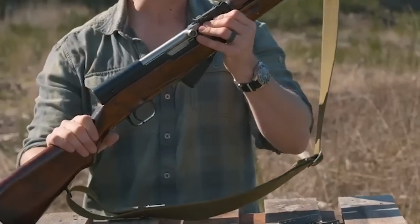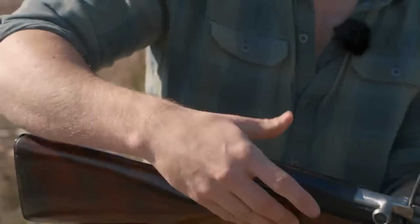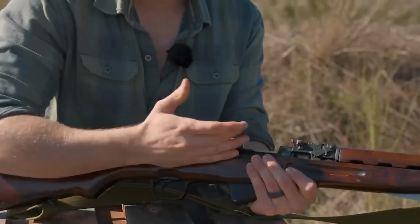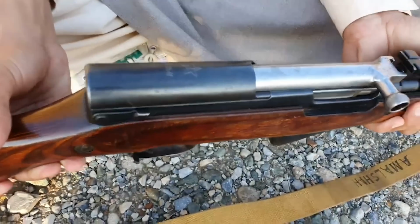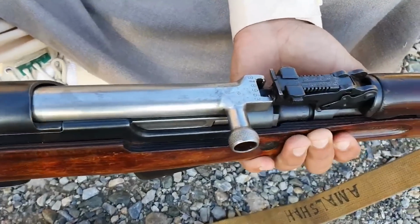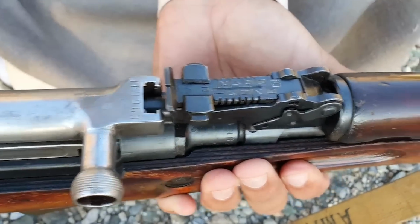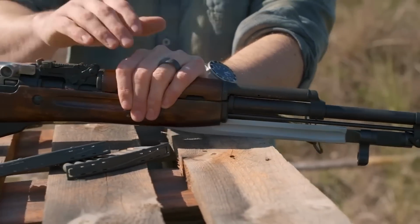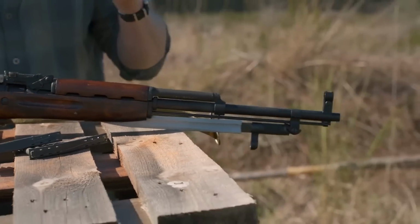Renowned for its ruggedness and dependability, the SKS can withstand demanding conditions and continue to perform reliably. Its gas-operated, tilting bolt-action mechanism ensures smooth operation even in harsh environments. The carbine's sturdy construction and straightforward design make maintenance and servicing relatively hassle-free, contributing to its long-lasting durability and dependability.